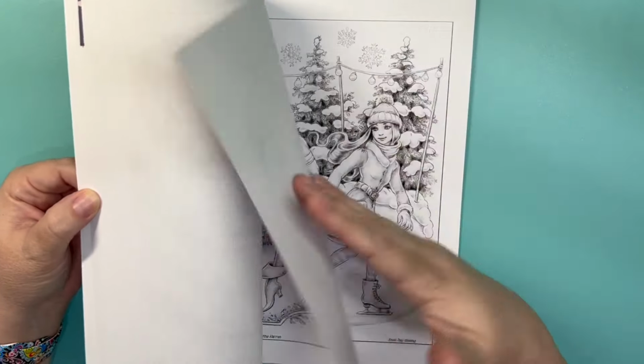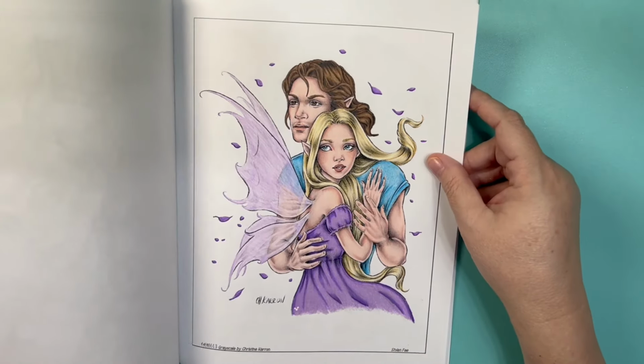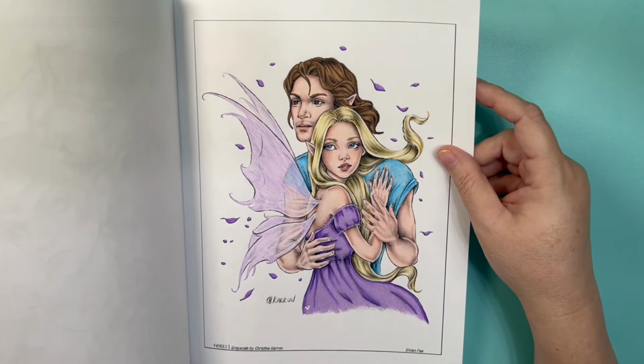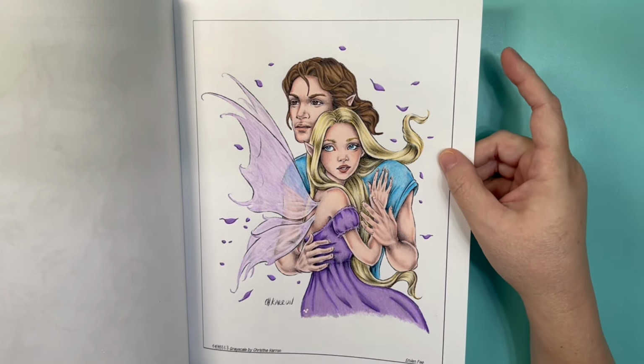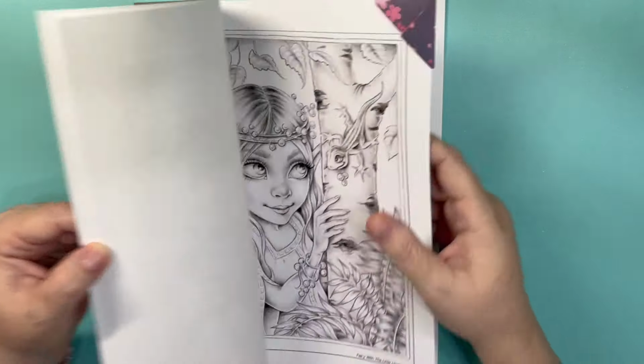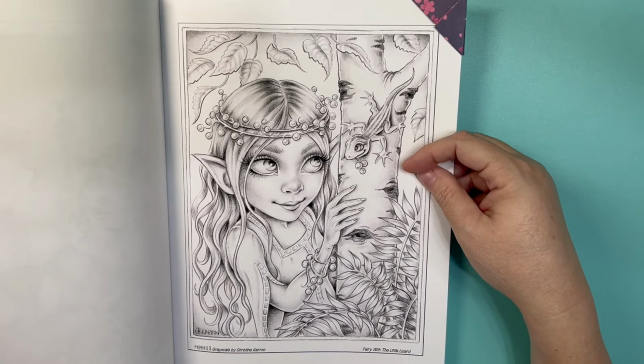I actually ordered this one. She said, will you color in this book? So I ordered this one just to color with her. I did not have this one. We did this one in February. And then we are doing this one for March. I'm excited.